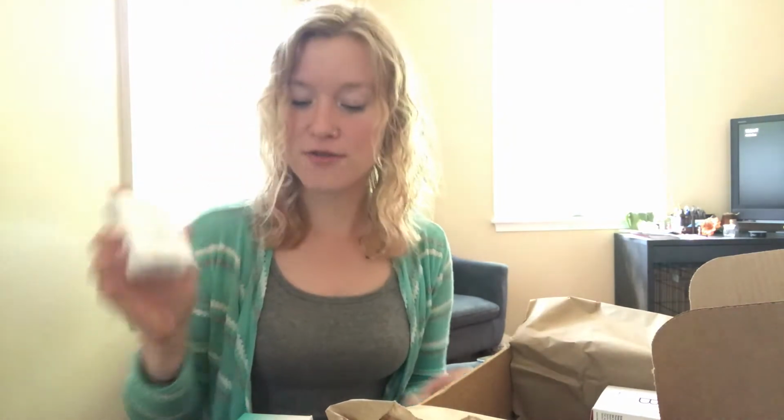This is awesome. I was very excited to have this as a part of my starter kit. Charcoal is great. Activated charcoal is a fantastic detox support. And actually the deodorant that I use uses activated charcoal in it as well. I'm a huge fan of natural deodorants when you find the one that works for you.